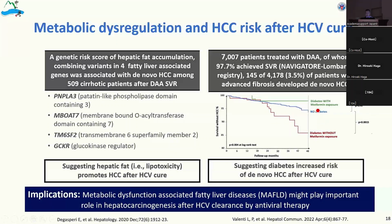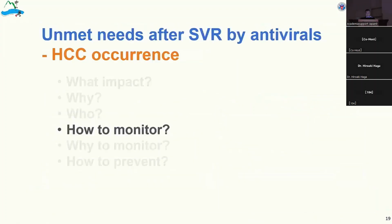Another study demonstrated that patients with diabetes and without metformin use were at higher risk of HCC. So these two studies demonstrate that metabolic dysfunction might play a very important role in hepatocarcinogenesis after HCV eradication.